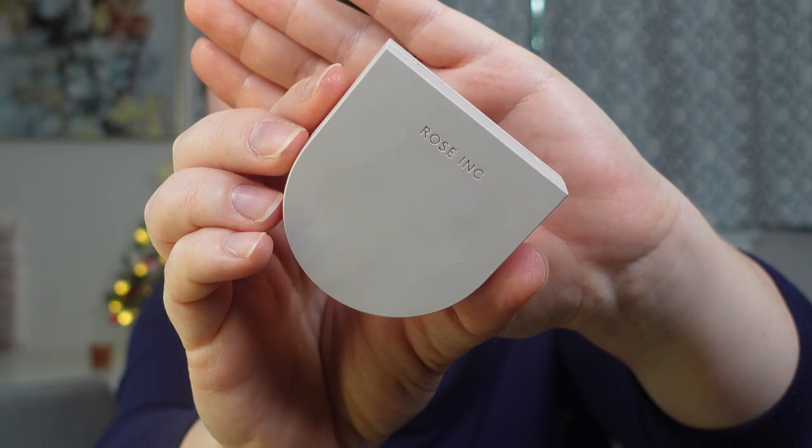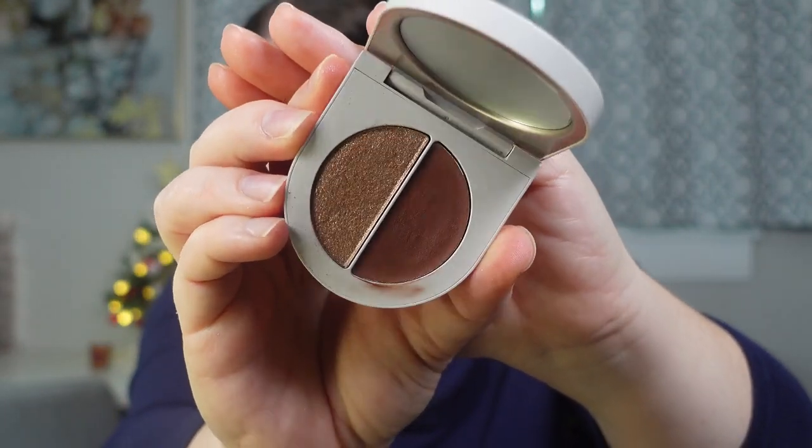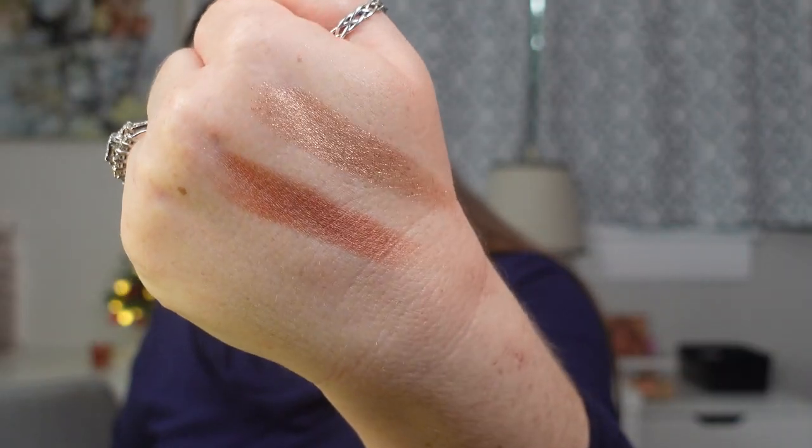The next one that I have, one Allure Best of Beauty, is a duo from Rose Inc. This is one of the eyeshadow duos in Satin Copper and Copper Shimmer. So one of these again is a cream and one is a powder, just like Wander Beauty. The cream is the more sheeny base and the powder is the shimmer.